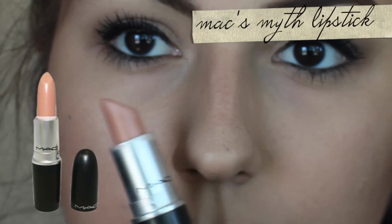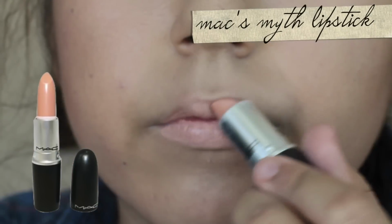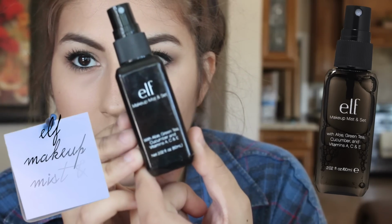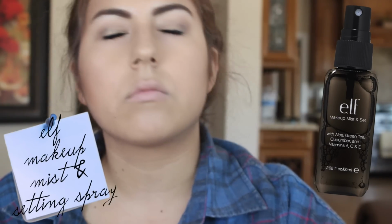Then to finish off the look, I'm applying MAXX Matte Lipstick. You could choose whatever your favorite color is, but I like this because it's really subtle and I really like it. And then when I'm done with my makeup, I just set it with the e.l.f. setting spray, and that is the finished makeup look.